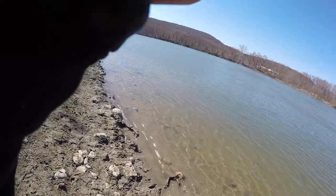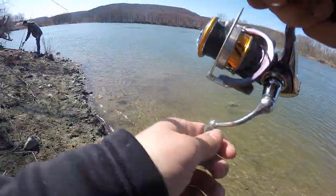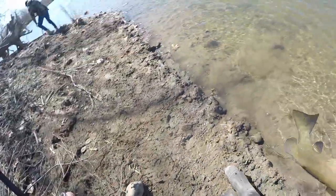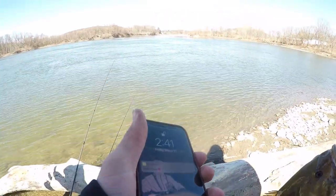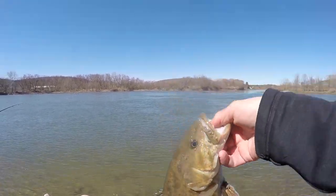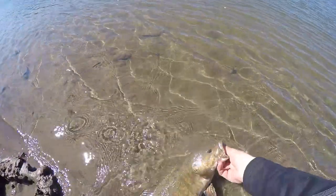Fish on. You got one. Killing him. Smallie. Yep. Oh, it is. It's another nice one. Cranked it. It's about a 16 incher. Log down there. Another fish there. They're all about in the same spot, pretty much, right? Yeah. The big one was over there, but the two, three that I've seen right there.